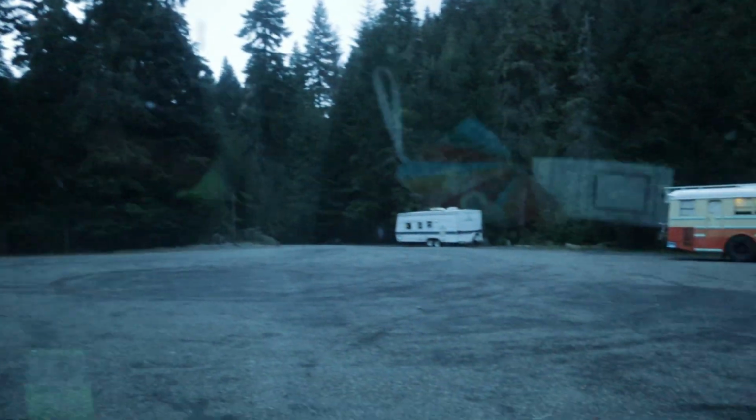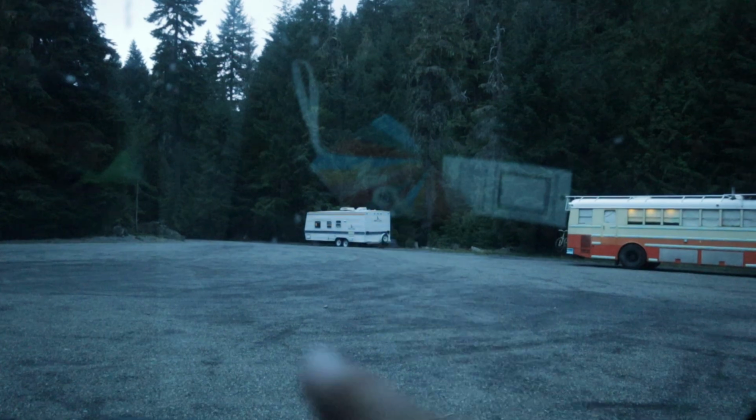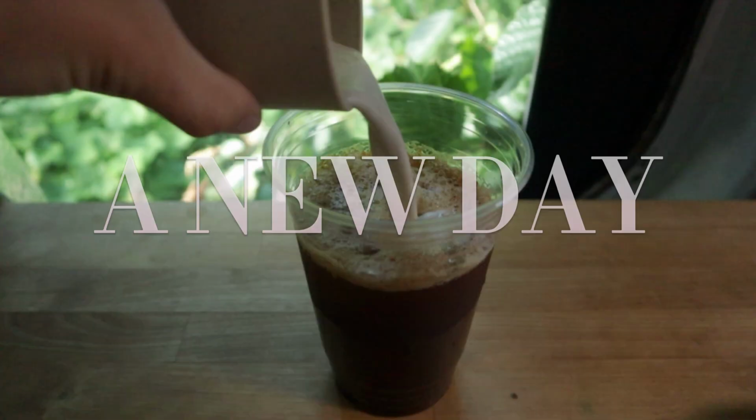But now we're actually heading to where we're gonna sleep, which is just a parking lot that we've slept in twice. Here is the camp spot. We have neighbors tonight. This is abandoned, but neighbors tonight. And it's just a gravel lot.